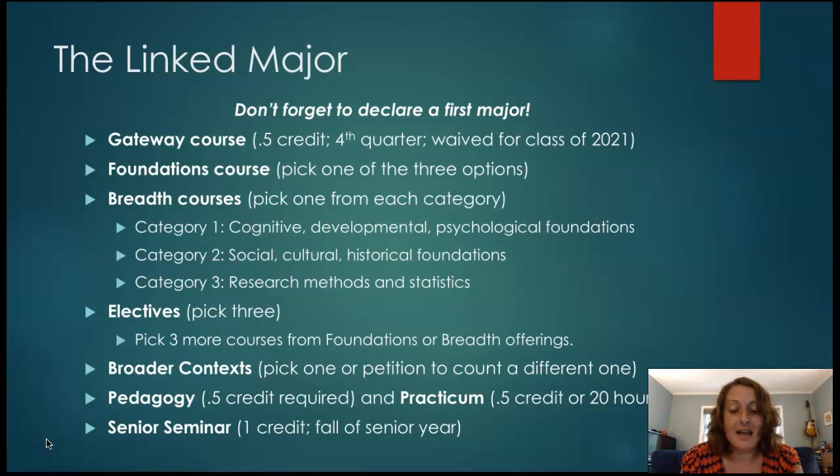Broader context is really a class that's designed to help you think more broadly about what informs education studies. So why do we teach? Who do we teach? How do we teach?